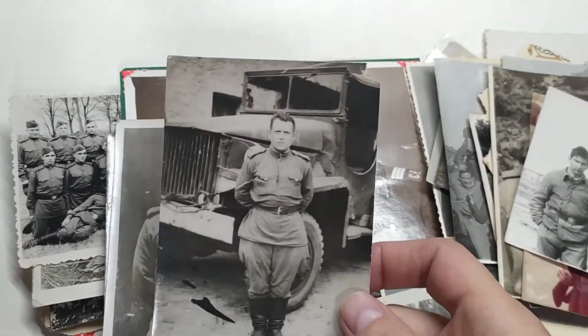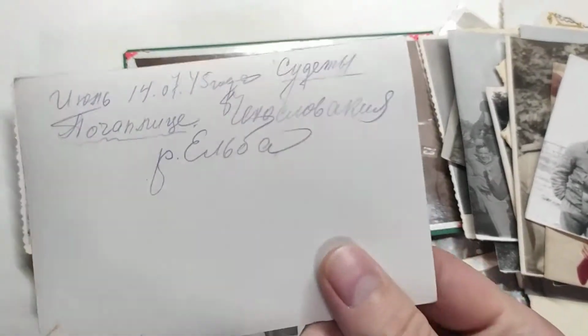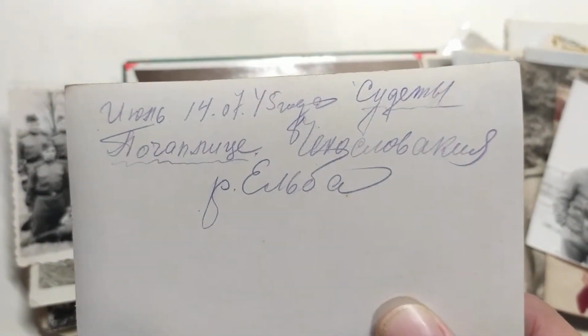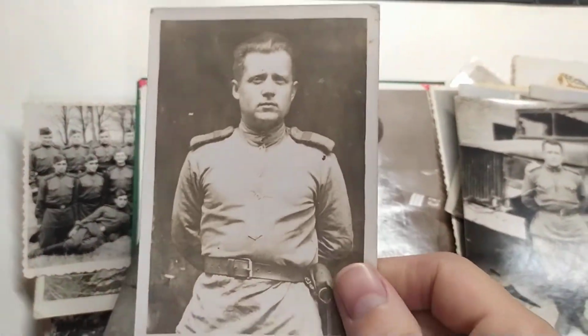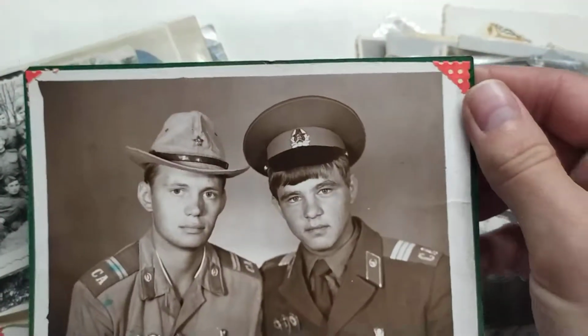It's a photo from World War II, year 45. It's very old paper, like a German paper. Period World War II. It's an Afghanistan soldier.